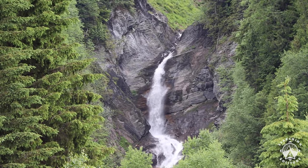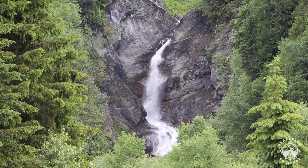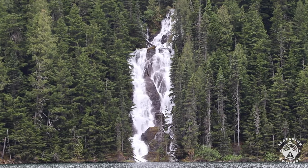They say there is never a quiet moment on Isaac Lake, and this is more than evident as you reach the southern portion of the lake and witness the many waterfalls flowing strongly into the lake.